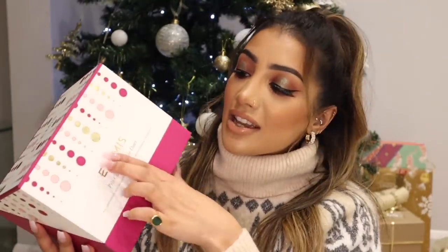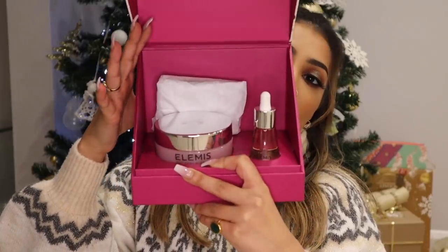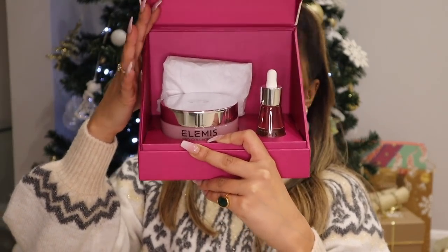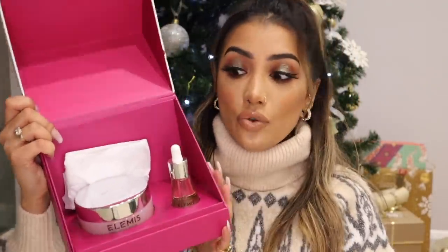Or you could even stick a little label over this if you wanted to and just stick it under the tree just to save wrapping paper, I guess, because it just looks so beautiful. So in this gift box, you actually get the Pro Collagen Rose Cleansing Balm, the facial oil, and also a muslin cloth as well. These Elemis muslin cloths are my favorite muslin cloths ever, hands down, ever. I also really love this cleansing balm and this facial oil. So this is such a lovely gift to give someone.